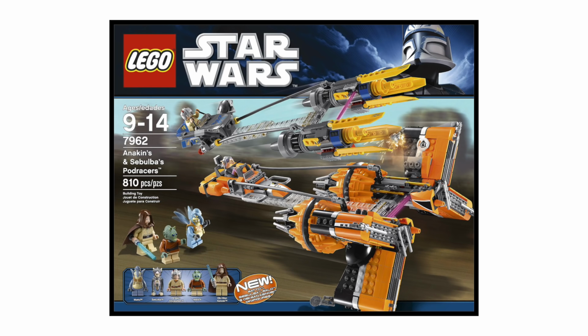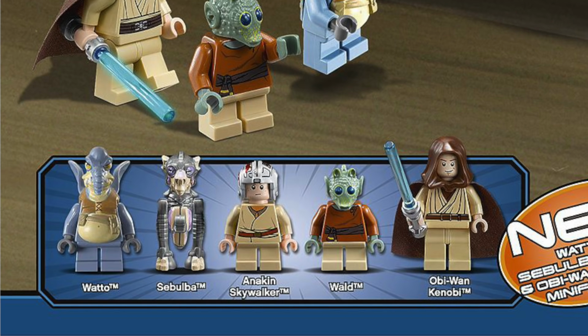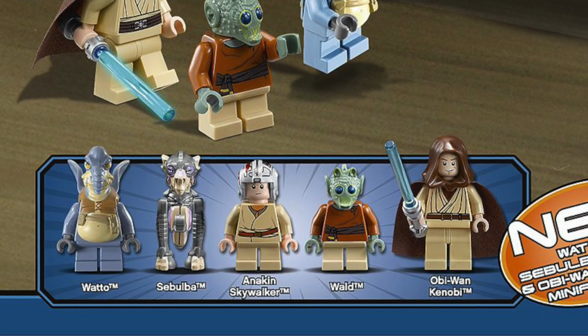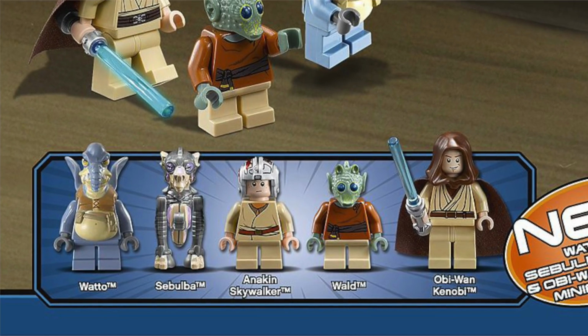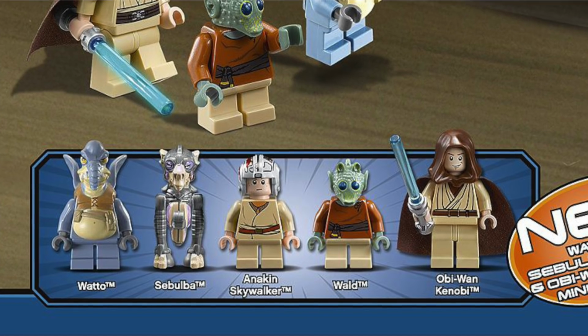I think for $90, a lot of people initially thought this set was overpriced, but looking back on it, it was pretty fairly priced for 810 pieces and a lot of cool minifigures, being Obi-Wan Kenobi, Wald, Anakin Skywalker, Sebulba with movable arms. This was a new design at the time, or a relatively new design. It had only been in one set before, which was the Planet set.